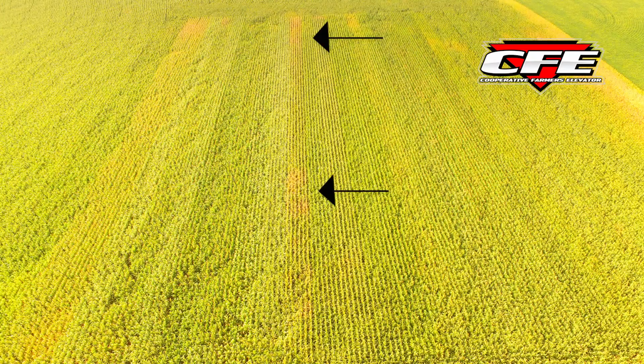Here's actually a test plot drone footage that I took recently, and you can see there's a strip here, 6 rows, all the same, obviously same hybrid, same planting date, same everything, but there's little strips that are brown out there. As you walk out there, you're walking through this and you'll run into this. This is the same aphid pockets as the corn damage pictures I showed you. So that's one of the things that can be causing a problem.